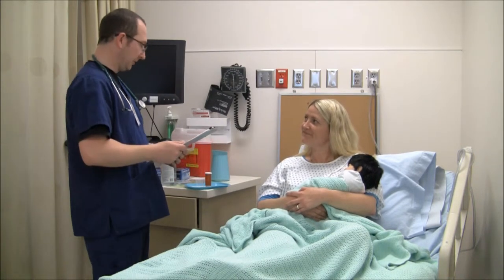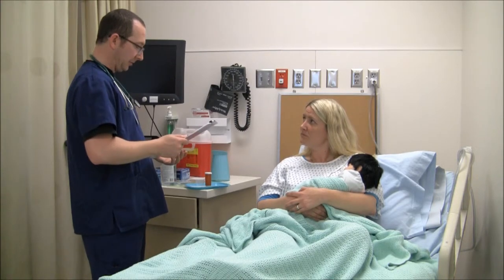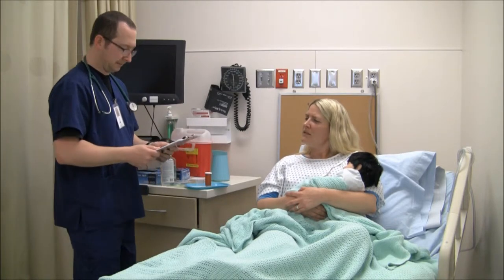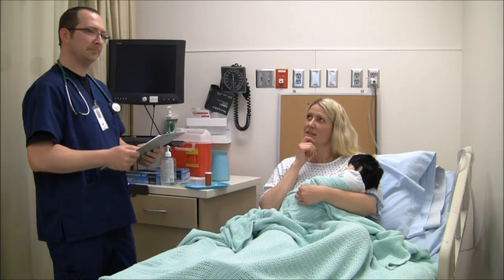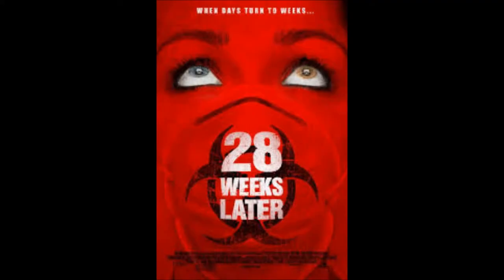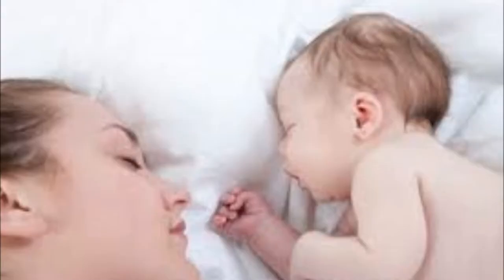Great. I also have a drug for you called RhoGAM. I have it in your chart that during your pre-labor teaching it was explained and you went over it with you. Do you remember what it was? Yeah, I seem to remember just a few things, maybe. RhoGAM, an Rh immune globulin, is an immunizing agent given to Rh-negative women at 28 weeks gestation who have a negative Rh antibody screen and again within 72 hours after a birth of an Rh-positive baby.